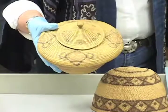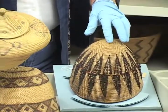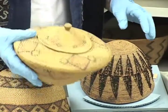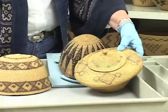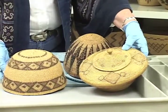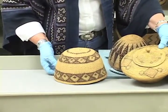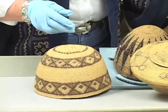Both this basket and the early prehistoric one we looked at are done in what's called a coiling technique, which is you sew over a circular foundation, and I think you can see the similarities in the weave. The one that we have here, the Northern Paiute cap, is done in a twining technique, which is slightly different. And part of the technicalities of studying basketry is to understand the differences in techniques.